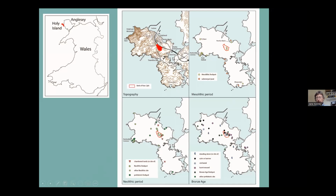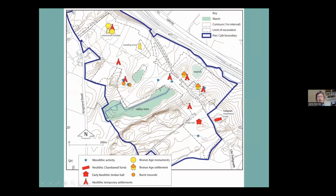By the Bronze Age, definitely we've got a lot more surviving archaeology visible, with cairns, barrows, cist burials, and quite a nice selection of standing stones, and on excavated sites, some burnt mounds. This is an area with quite a lot going on in prehistory. And here's a slide of the actual site, showing the area and showing all the main Mesolithic, Neolithic and Bronze Age sites scattered around over that area.